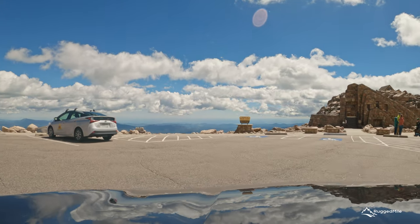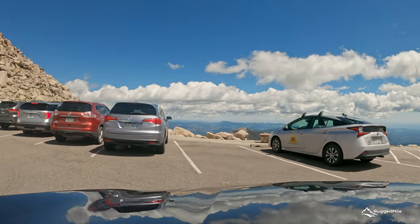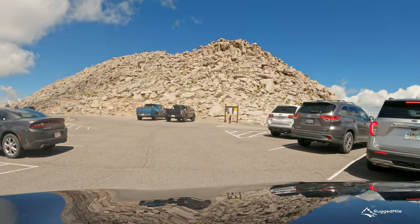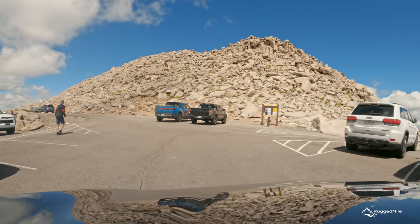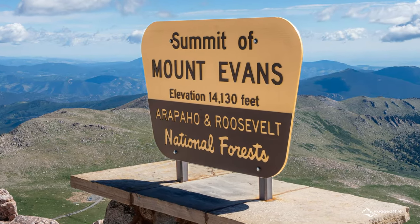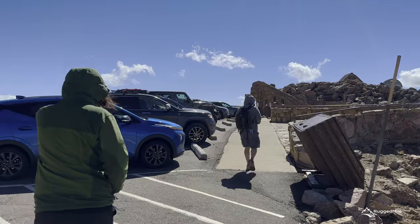Once you've zigzagged your way up 7,000 feet through multiple climate zones, be prepared for a windy and breathtaking experience at the top. The high altitude here is no joke. We had been acclimating to Denver's altitude for 3 days prior and still felt a little lightheadedness walking around.